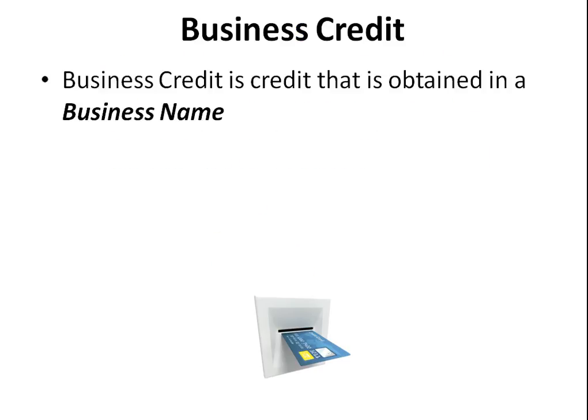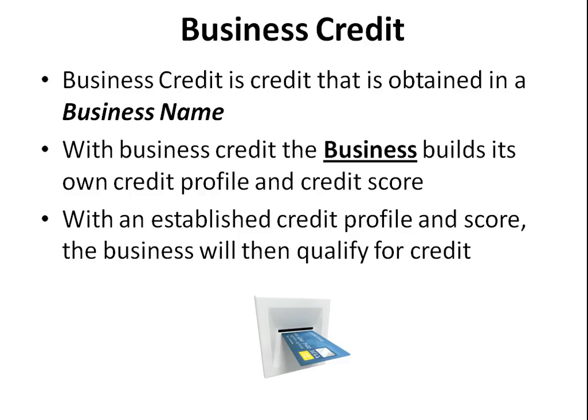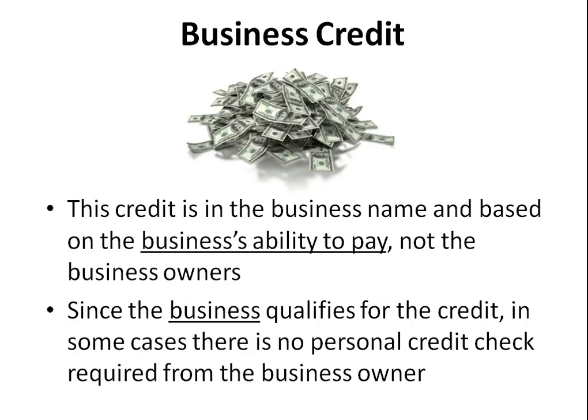Business credit is credit that is obtained in a business name. With business credit, the business builds its own credit profile and credit score. With an established credit profile and score, the business will then qualify for credit. This credit is in the business name and based on the business's ability to pay, not the business owner's. Since the business qualifies for the credit, in some cases there is no personal credit check required from the business owner.